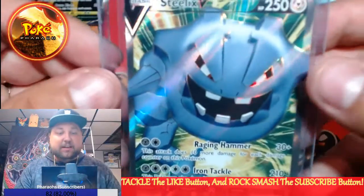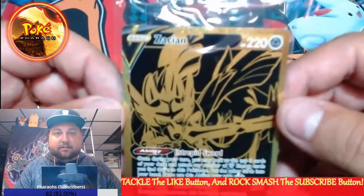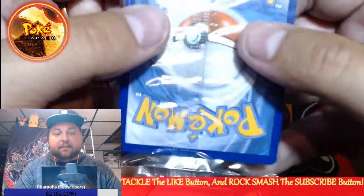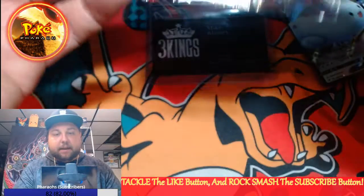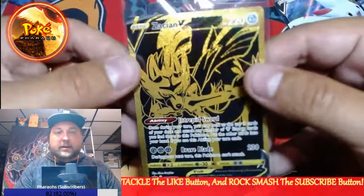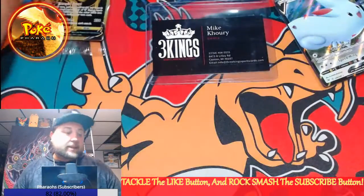Very cool, Pharaohs. And for the heck of it, let's go ahead and take a look here at the Zacian V gold card, which is one of the bigger hits out of the Sword and Shield base set, the biggest hit. Looks like it's definitely off-centered from top to bottom, so this would not be a 10. So I'll probably just keep this one in the cellophane and we'll store it that way.